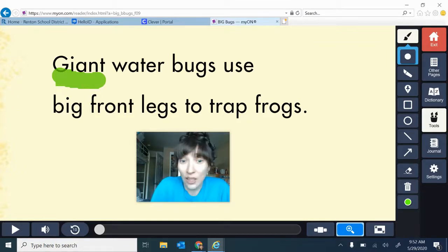Awesome. Thanks for helping me today solve these tricky words. What I want you to remember is to not give up when you come to a tricky word. It helps to stop and do a sneak peek of the picture and the page before you start reading. You might even chat about what's happening in the picture to help you get some ideas about the words that might be on that page. And that can also help you solve it.